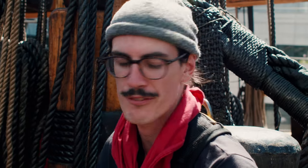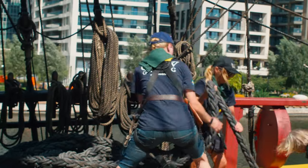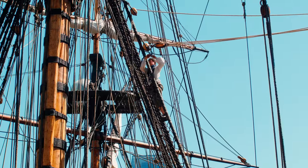Right now the bar board is learning some rope handling, and we're just up at the forecastle area, a designated area just before we shove off.